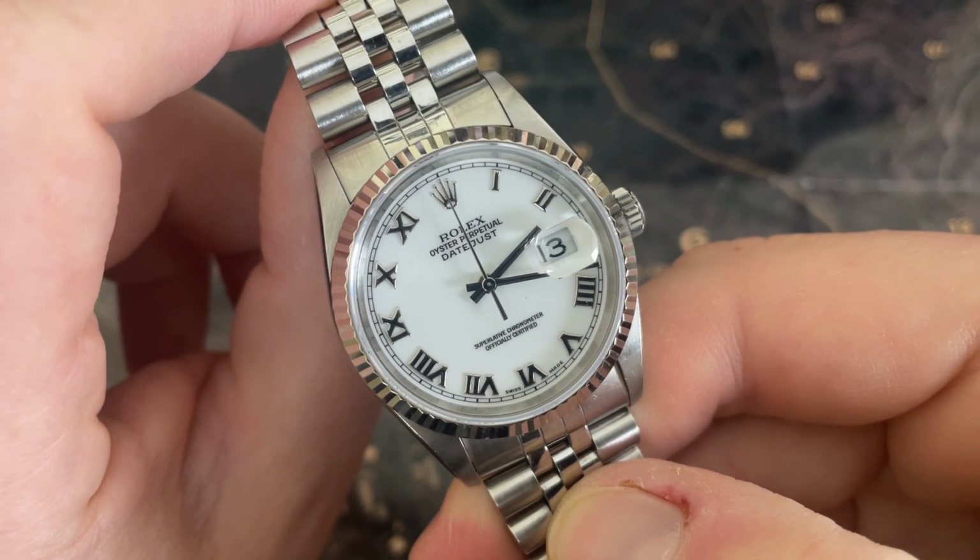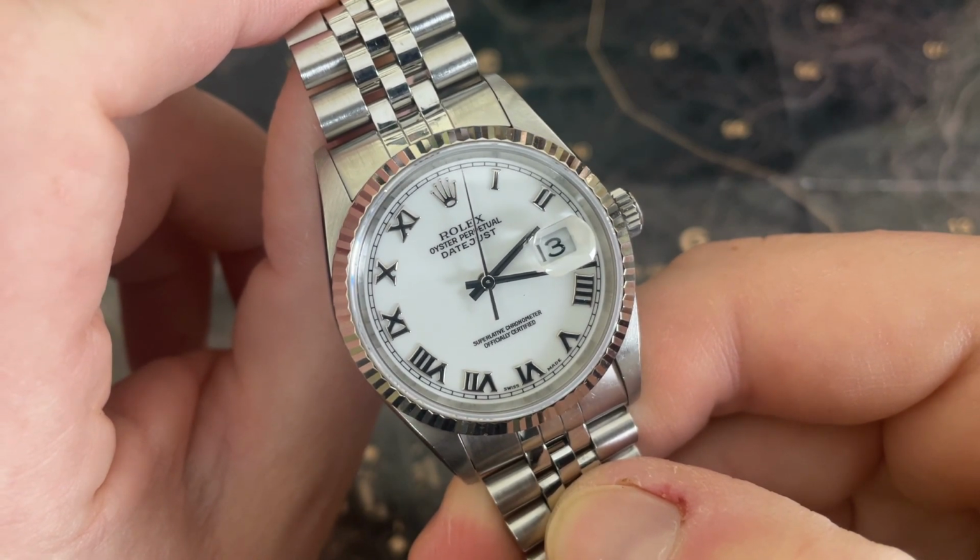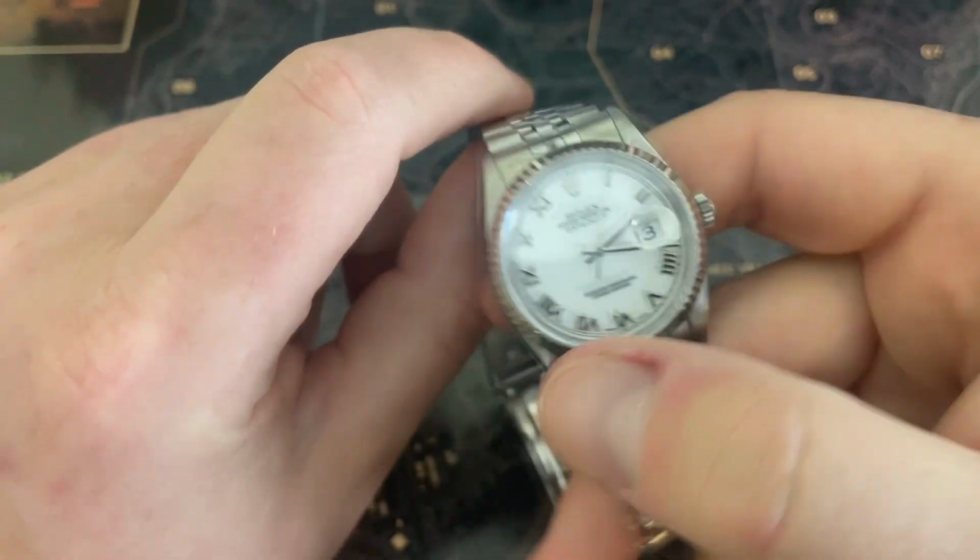The 36 could keep climbing. The Rolex market could keep climbing. You could get it, deposit that cash in there, and then get it back. Now, a lot of you guys might be thinking, Chris, you're crazy. Well, let me show you something.